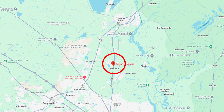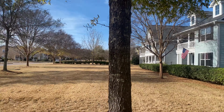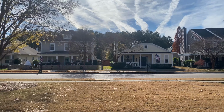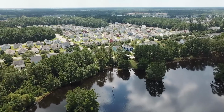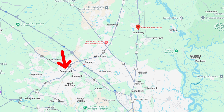I would say the largest and most popular neighborhood is Foxbank Plantation. It's a master plan community that has a variety of different single-family homes and has the most amenities. There are 2 large resort-style pools, a 67-acre lake, a gym, and a dog park. There's a variety of stores at the Foxbank Town Center, and it makes it convenient to get your everyday essentials. It's a 10-minute drive to downtown Moncks Corner, and you're really close to Somerville and Goose Creek as well.